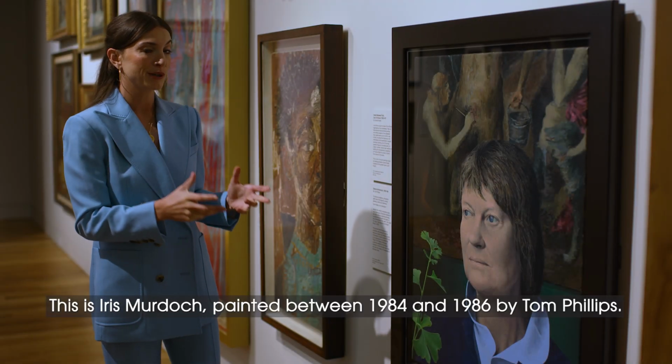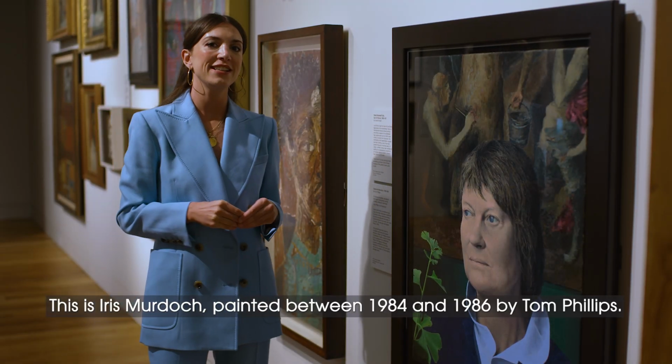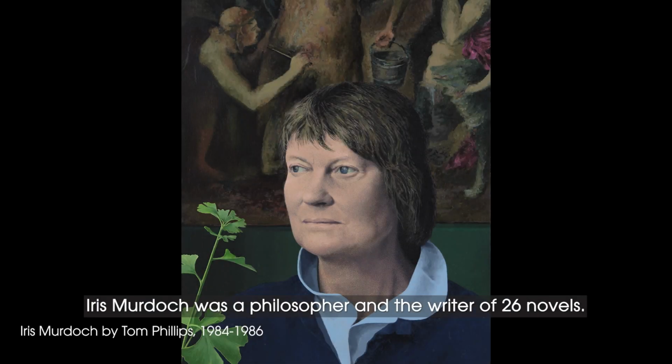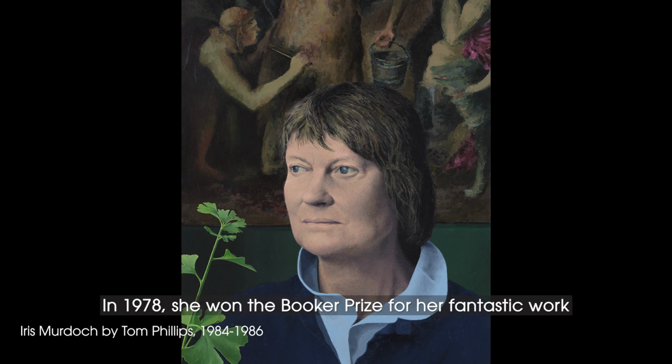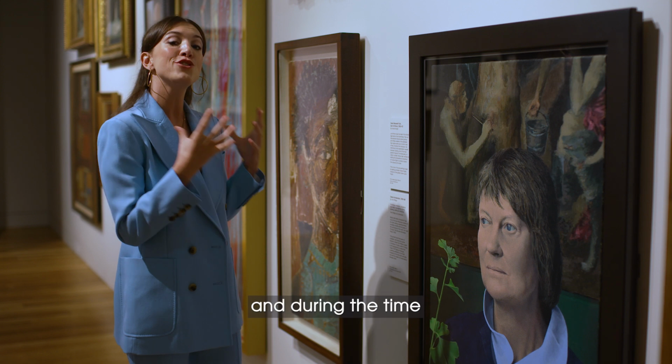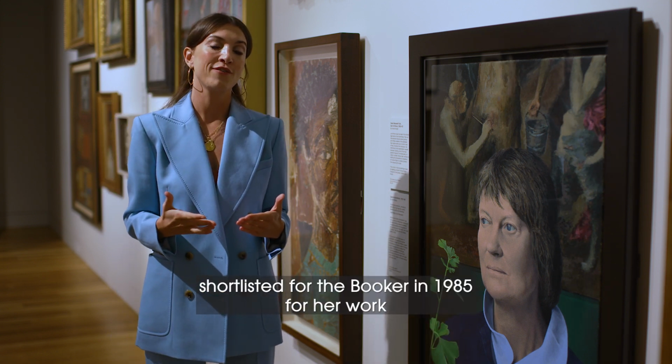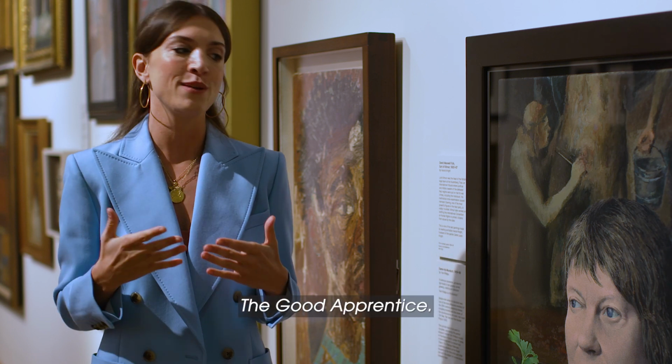This is Iris Murdoch, painted between 1984 and 1986 by Tom Phillips. Iris Murdoch is a philosopher and the writer of 26 novels. In 1978, she won the Booker Prize for her fantastic work, The Sea, The Sea. And during the time that this painting would have been made, she was also shortlisted for the Booker in 1985 for her work, The Good Apprentice.